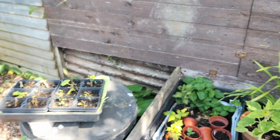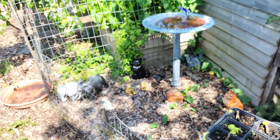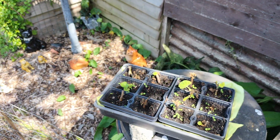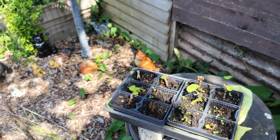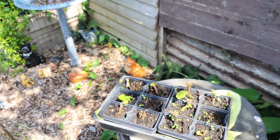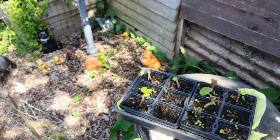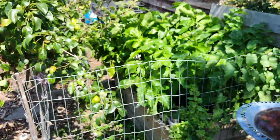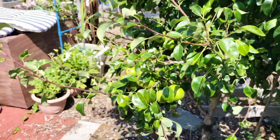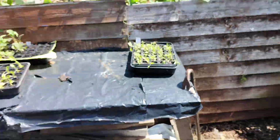Which, yes, I should do what Jason and Colleen did. Only thing is, I ain't got a spare bed, and I can't make one anywhere. These are just a few geraniums that I was just trying to get some more plants on. Parsnips. I'm getting to the carrot. I've just walked past it. Parsnips.